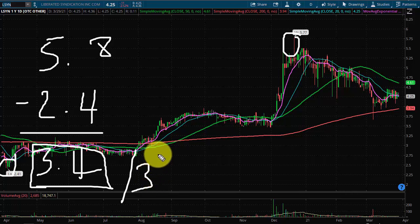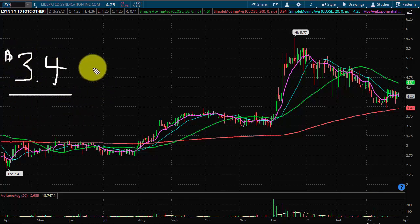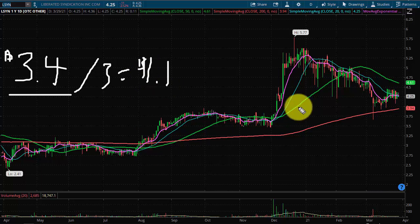Basically, the lower this number is, the more strict you're being, right? Because what this means is that, 5.80 minus a third of this, which is about 1.1. Okay, so it's a $3.40 difference, and that's divided by 3. It's about 1.1, okay, per share. So that means if this stock drops $1.10 from the high, I should be willing to add some size to this position, and I can buy the dip.